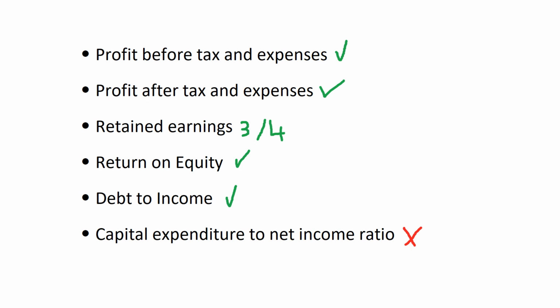Okay, for Taiwan Semiconductor Manufacturing, they passed in 4 categories, got 3 out of 4 in retained earnings and failed in capital expenditure to net income ratio.